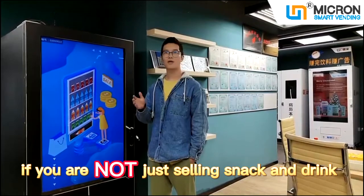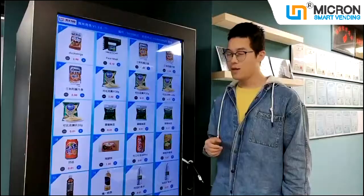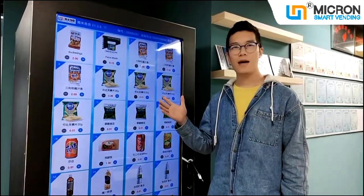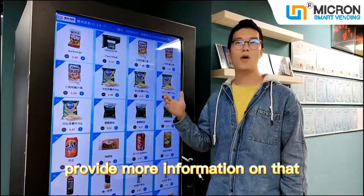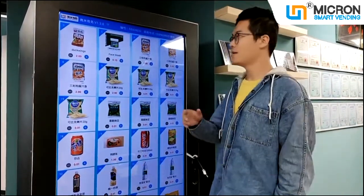If you are not just selling snacks and drinks, this feature can be very important to you. The problem we are trying to solve is that when customers want to buy something, they always want to know more details before they make the payment. So how can the vending machine provide more information on that? Let me show you our solution.